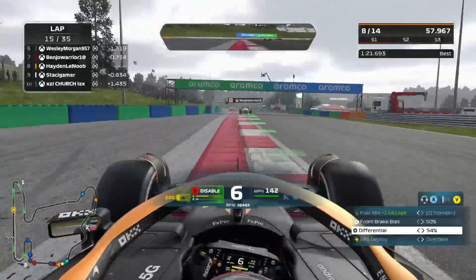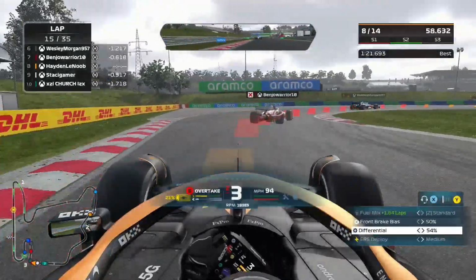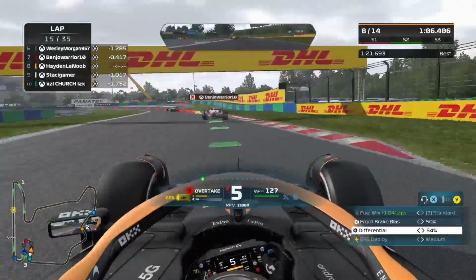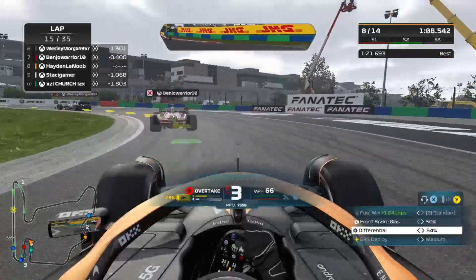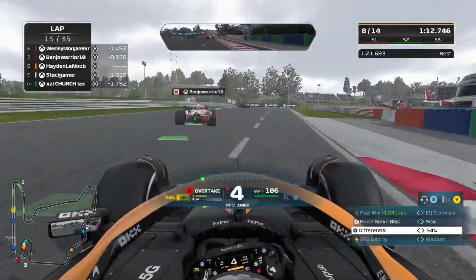Do a lift through this corner, try and get a little bit extra speed, dump the ERS out of this corner. I probably should have been preserving the ERS a little more. But my main fight right now is trying to catch up to Wesley and just have the DRS to help me keep it in contention because I had more downforce.